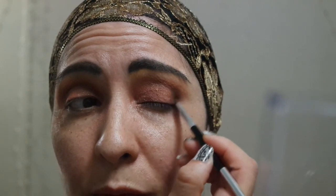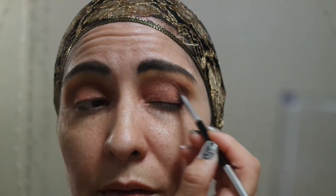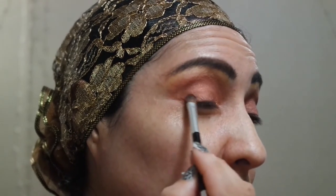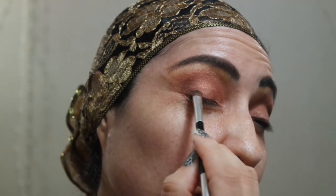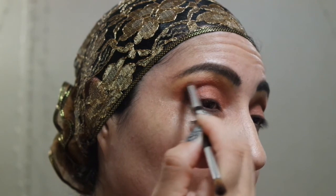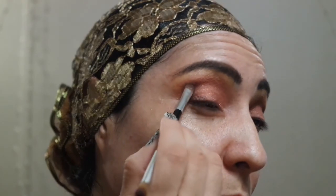So I went back in with red and I'm putting it on where the black is, just spreading it out. And I am also going to use some pink, but first I'm going to do the same thing with the other eye. This side here, put some black and red. Just go back and forth, kind of give it that definition. Back with red.